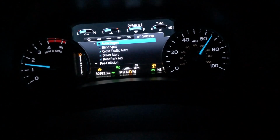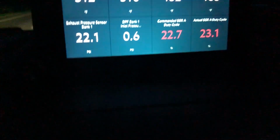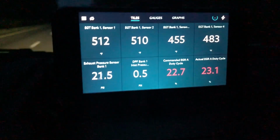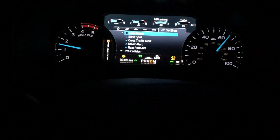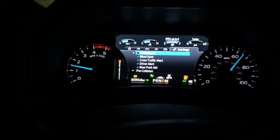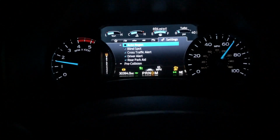Another way I know it goes into regen when I turn this on is this. You see those two right corner numbers in red? That's the EGR commanded A duty cycle and actual EGR A duty cycle. When I enable the regen, the EGR will go to 0. That's how you know when the truck is in regen. And then you'll see the exhaust gas temperatures begin to rise.